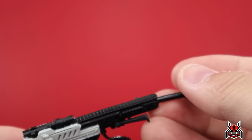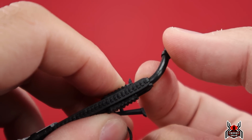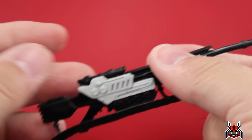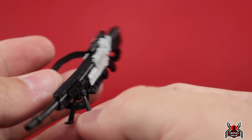We also get this long barrel rifle, and it is super warped out of the package. You would just have to heat it up, and you'd be able to get that back in place. You know, it's in that bag. That's only so big, that paper bag. But there it is. We get some white paint in there. That looks pretty good. You have the stand there, which is nice.